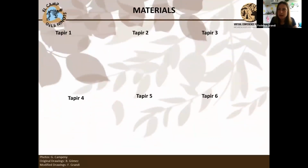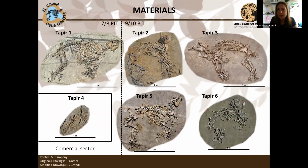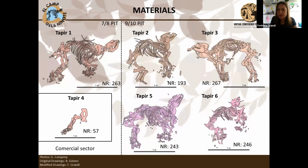The subject of these studies are the 6 tapirs that were found mostly complete, except for one that was found in the commercial sector. The other ones were all found in the Canargilera sector, except for tapir 1, which was found in the 7-8 pit, about 30 meters away from the 9-10 pit. The number of remains is more or less balanced between all of the studied individuals, and the skeletal representation is fairly good, and very complete between them, except for tapir 2, which lost its feet because a fault was passing right there when it was deposited. And tapir 4, because it was in the commercial sector, was a kind of emergency excavation. We could not yet define the cause, but we think it is again a geological one.